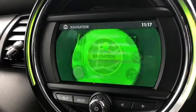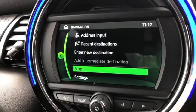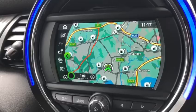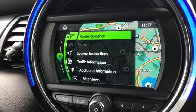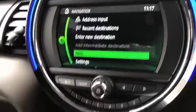We've then got satellite navigation. There's a full video showing exactly how the satellite navigation works on both our website and our Facebook page. But it's a very easy system to use. And again, if you jog the dial to the left, you'll access the menu that's on the left just here, and that's where the dial comes in handy. Or, of course, as I've already said, you can use the touchscreen should you wish to.